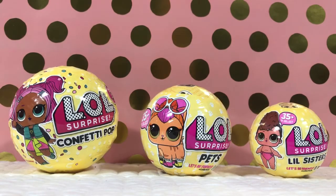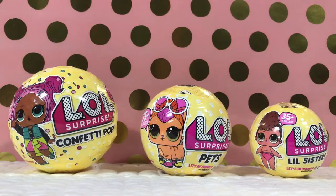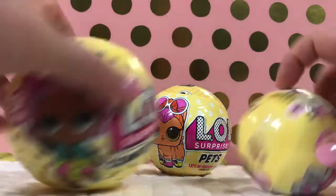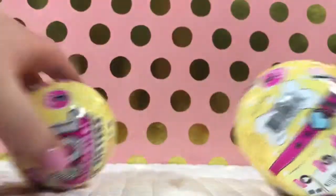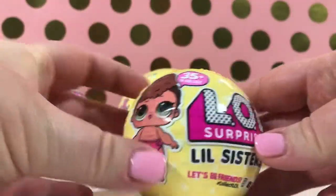Excited because today on Best Friends Forever Toy Review, we are going to be opening LOL Surprise Dolls. Yay! These are Series 3 Confetti Pops. We have a big sister, a pet, and a little sister. Woohoo! Who should we open first? What do you think? Let's start with our little sister.